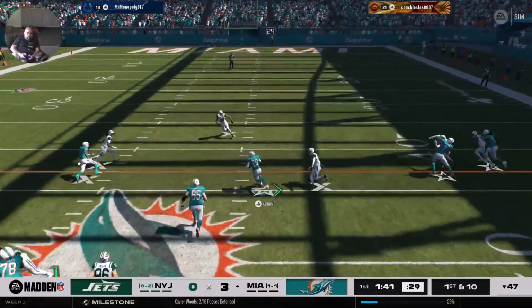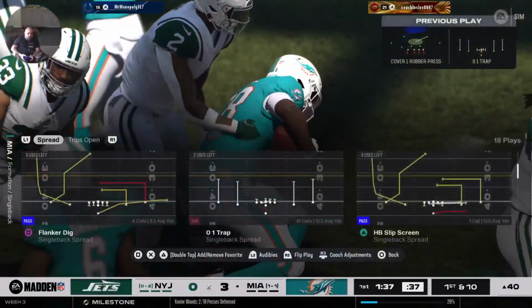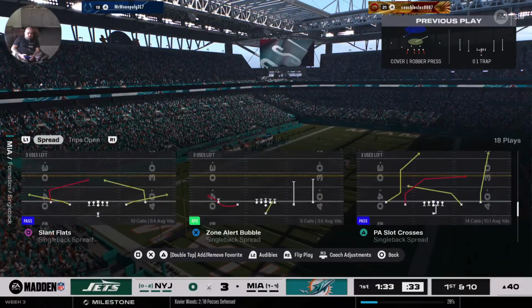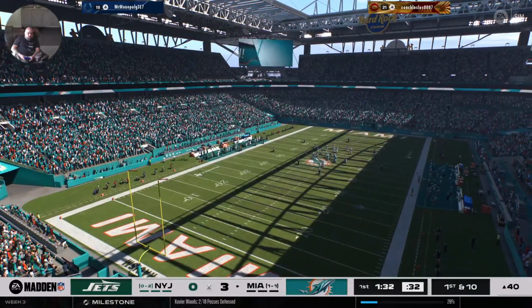On the ground to start the drive. It's 8 down. And the tackle's going to be made down at the 40-yard line. 13 yards to start that drive. And a quick first down. And these are the explosive runs that open everything up.